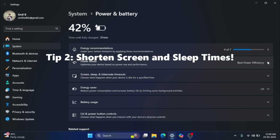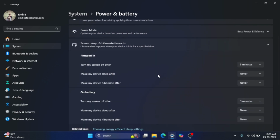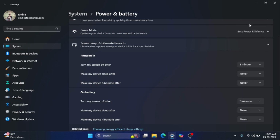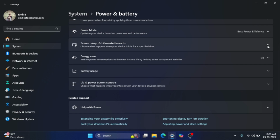Tip 2. Shorten screen and sleep times. This one's a classic but still golden in 2025. Don't let your screen stay on when you're not using it. In Power and battery settings, under Screen and sleep, adjust the times for "On battery power, turn off my screen after" and "On battery power, put my device to sleep after." Shorter times mean more saved battery. I usually go for 1 to 2 minutes for the screen and 5 to 10 minutes for sleep.